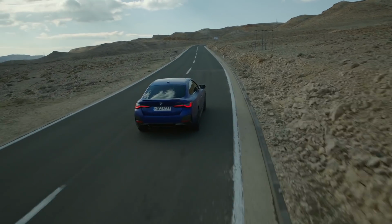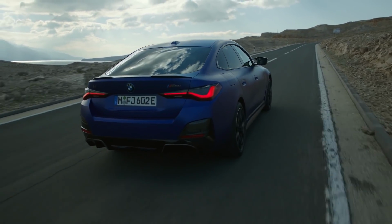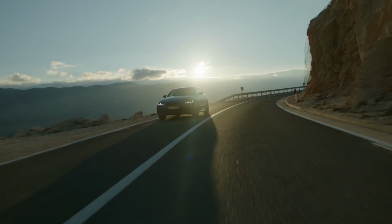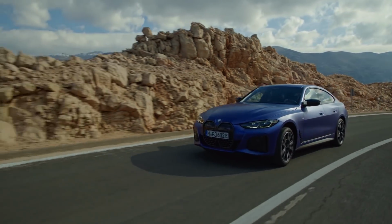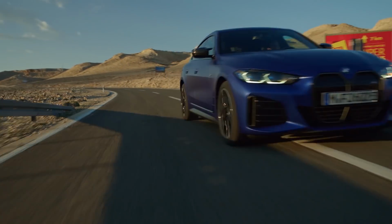Moving up and we get to the M50. That is all-wheel drive with two separate motors, the rear-mounted one being a little more powerful. That combination is 400 kilowatts of power, 544 horsepower, and 795 newton meters of torque. Take it to the drag strip and you'll do 0 to 100 kph in 3.9 seconds. So the M50 is a properly rapid machine.